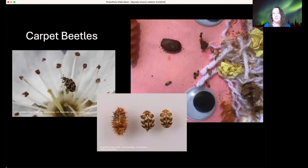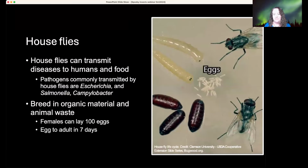There are really big problems in museums because they feed on fur and feathers. So if you have any feather pieces on hats or masks or anything, you might find carpet beetles in there too. And they can also be associated with a pet. They don't feed on the pet, but they could feed on the fur where the pet lives. So they can really go unnoticed in our house until you start to maybe see the adults flying or see kind of a big mess in stored items. So keep an eye out for those.